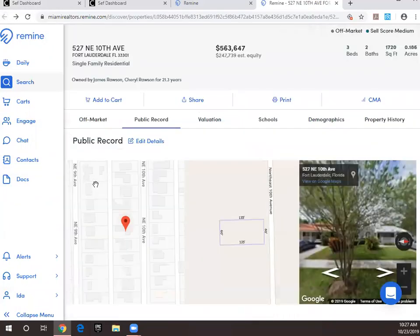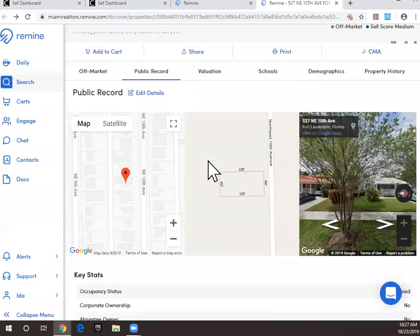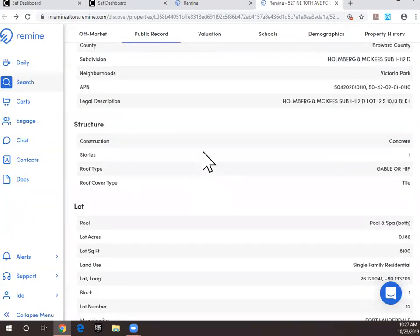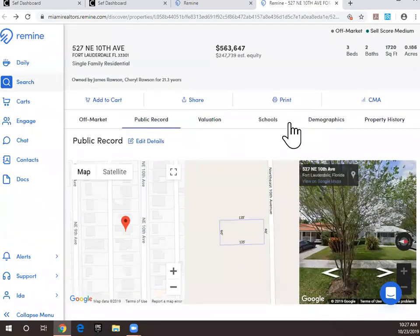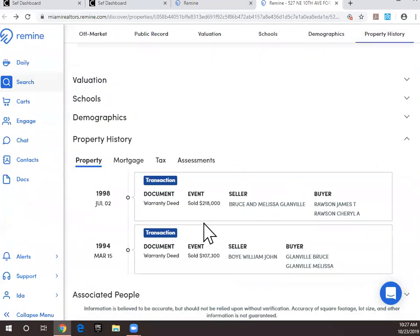So I'm going to click on the back button. So also, instead of having to scroll down and look at this individual information, at the top, you'll notice that it's here. So if I wanted to go straight to property history, I can click there and it takes me right to that information. So I don't have to scroll all the way down. From the top bar, I can click on what information I want to see and it takes me directly there.